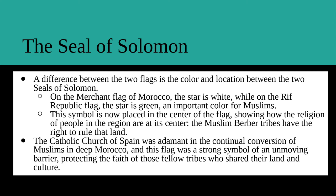And so they were basically changing the Seal of Solomon to be placed in the center of the flag to show that their faith is at the center of the people, and they were supposed to be an unmoving barrier in Morocco to protect all the other Muslims in Morocco from Spanish forces trying to convert them and exploit them.